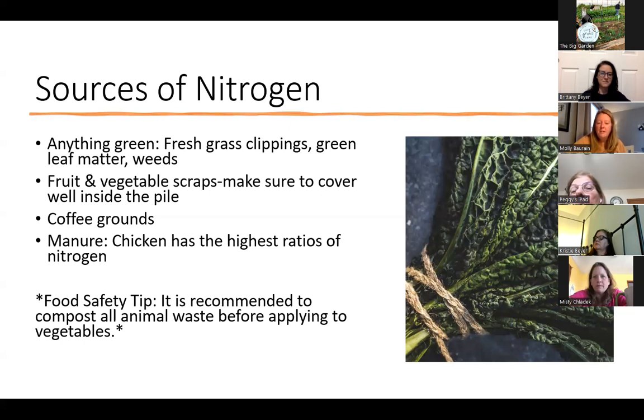One food safety tip is that we don't recommend adding fresh manure to your vegetable garden because that can be dangerous to your health. So if you have chickens, for example, it's better to add that to your compost pile and help it break down a little bit, and then once it's broken down, add that to your vegetable garden and you'll be a lot less likely to get sick from that.